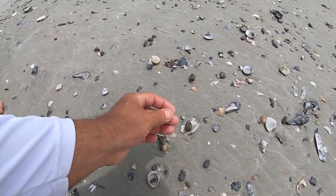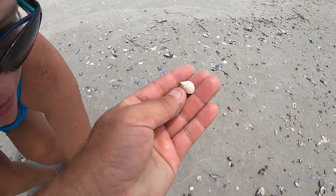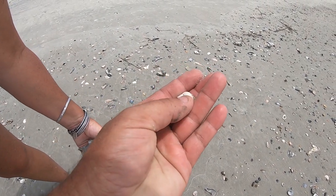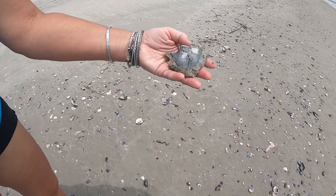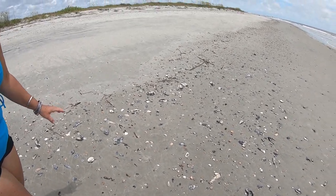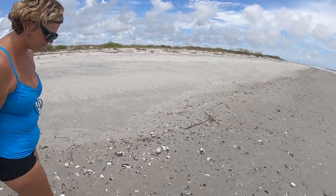What's this little thing, Steph? Periwinkle snail. Huh, cute little fella. Tricked me, thought it was a knobbed whelk, but just broken pieces of one.